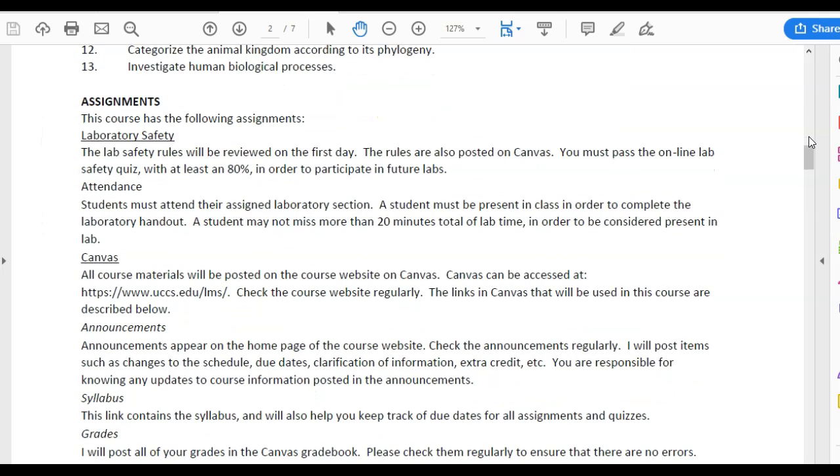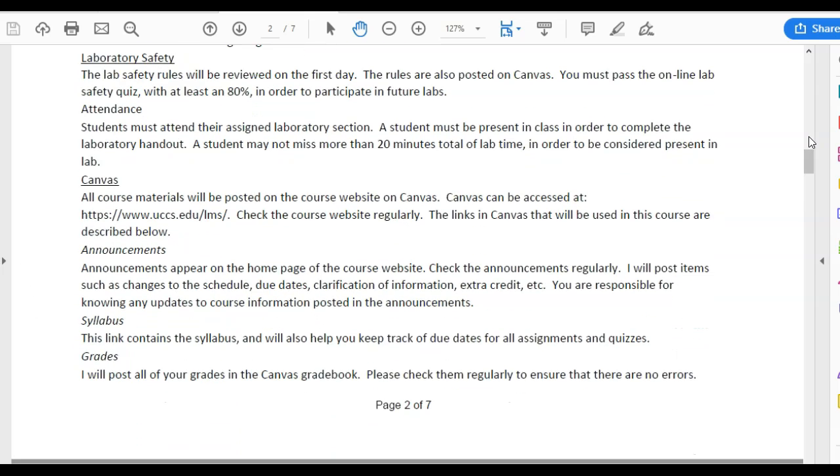So we already covered lab safety. To wrap that up, I need you to complete the safety quiz in Canvas. And you need to finish that with an 80% or higher. You've got to show up to be able to turn in work. If you're more than 20 minutes late, then you are considered absent, and so you'll have to take the absence.